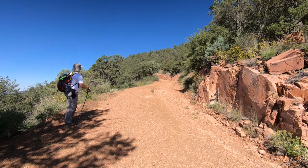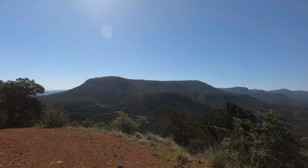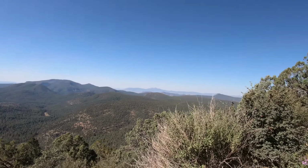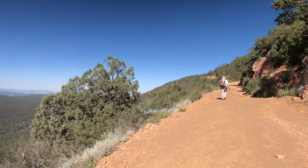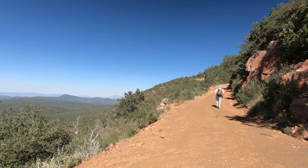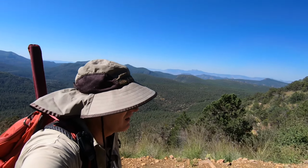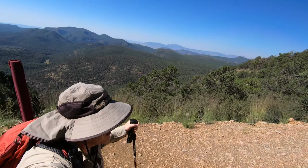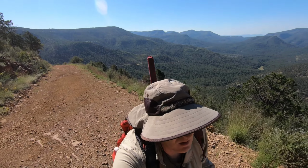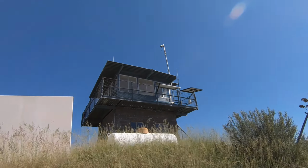Whew. A steep road. They've got that controllable camera up there now. I don't know why they would need anybody up here, you know?